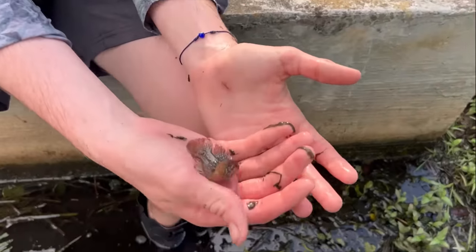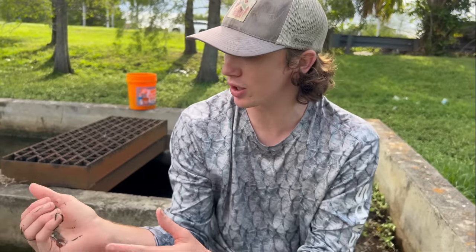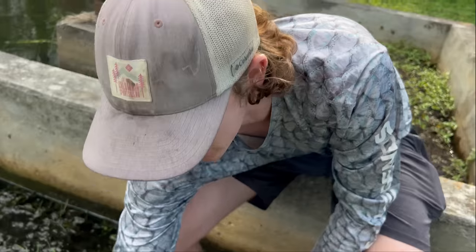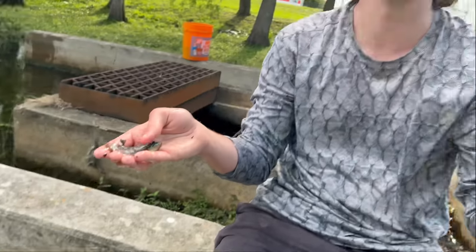Look at that, you guys. That's one of the prettiest jewels we've caught in a while. Jewel cichlid, guys, invasive species here from the aquarium trade. A little more common than some of the fish we catch, but that's still a really cool find. Look at the blue specks on his face. That is so cool, guys. He deserves to come home with us. So we're gonna get him in the bucket and transport him back to my backyard ponds.